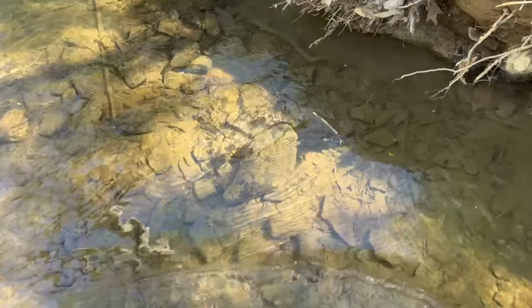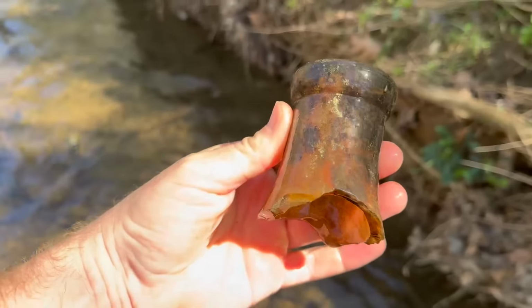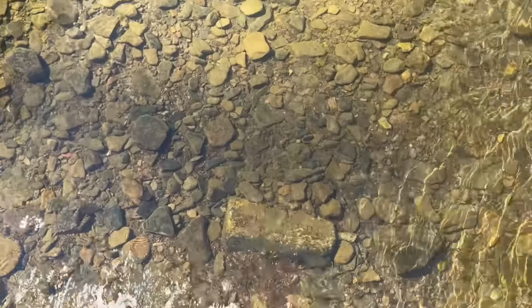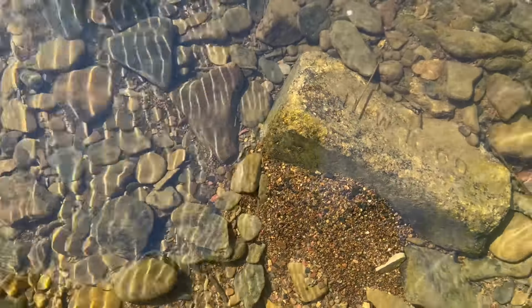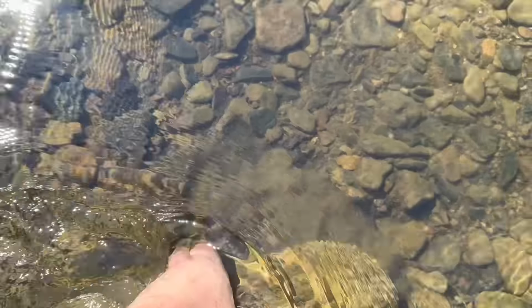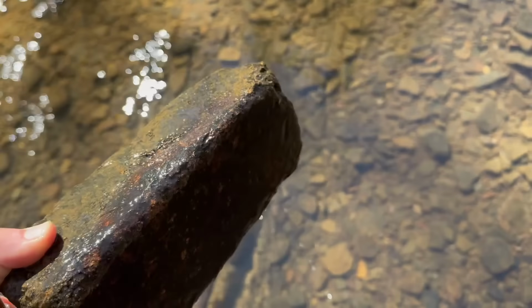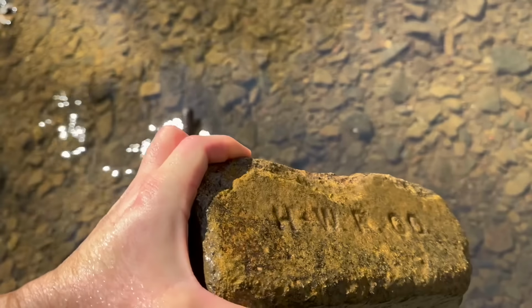I'll turn that on though to grab that, and then to show you guys this milk top right here. And that shows the glass is just continuing. Looks like we got another stamped brick. That one looks like it may be a little different. Let's see what it is. HWR Co. It's a little rough around the edges, but it's still something that we can save and use.